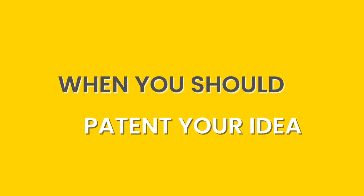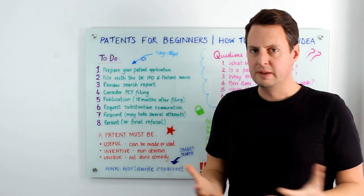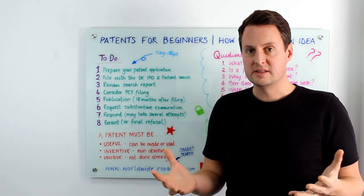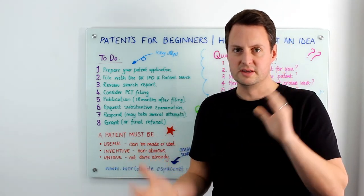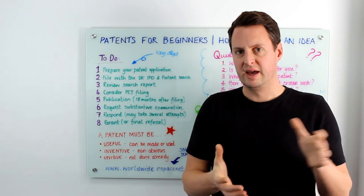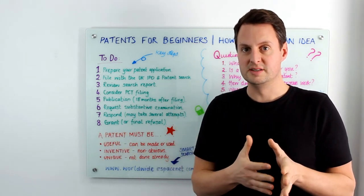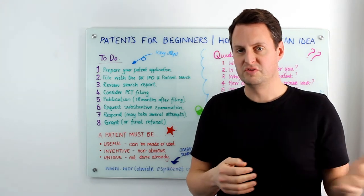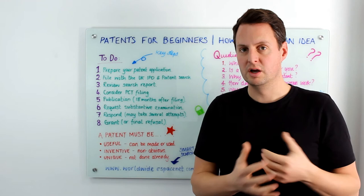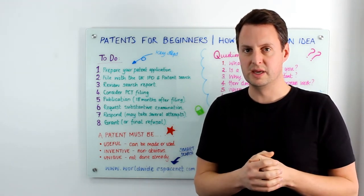When you should patent your idea. Basically, I get lots of people coming to me who have already filed their patent, and they say, look, isn't this great? I've got this patent application in. Well, it is great, and it does put a flag in the sand, which means if anyone else comes up with that idea after that person's filed, then the original person can own the IP around that idea. So it does put a flag in the sand, so to speak.